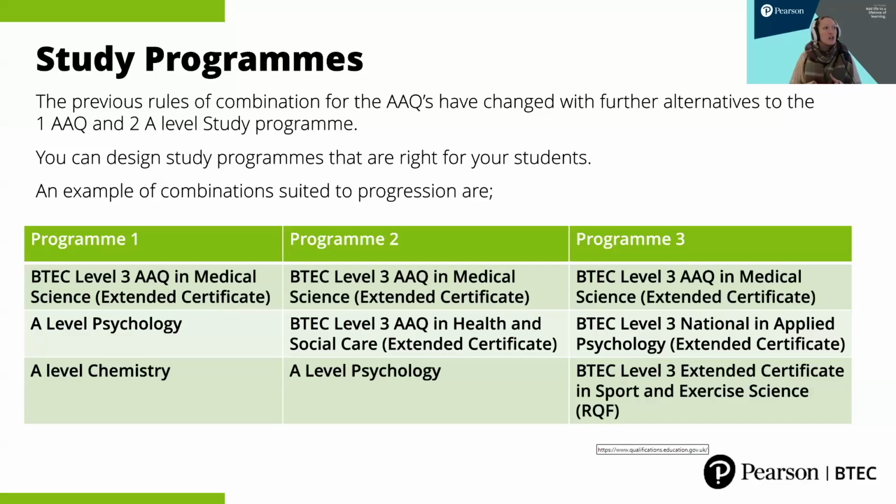So if you have a learner looking to take the medical science extended certificate, they are able to combine that with any level 3 qualification, or indeed level 2, but any level 3 qualification that they see as an appropriate qualification for their individual progression route. So for example, you may have a learner on program 1 that is taking the medical science extended certificate, and they are combining that with 2 A-levels as the original guidance in the original landscape, and the way that these qualifications were designed to be taken. That is still an entirely appropriate program package for certain learners.